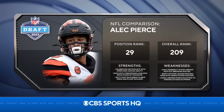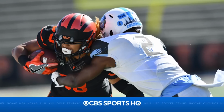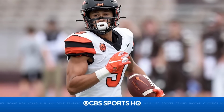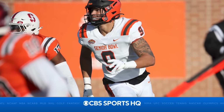He ran the 40-yard dash in 4.43 seconds with a 1.52 second 10-yard split. The Ivy League track star also had a 39-inch vertical jump and a 10 feet 8-inch broad jump. He has the athletic qualities to develop at the next level, but will probably begin his career as a role player. We have compared him to Colts wide receiver Alec Pierce.